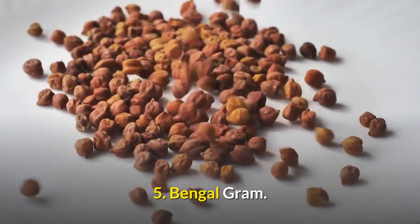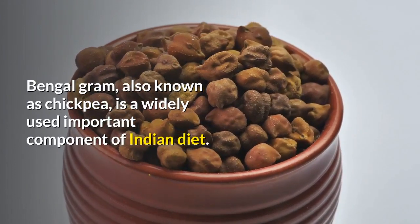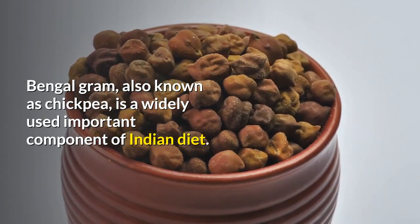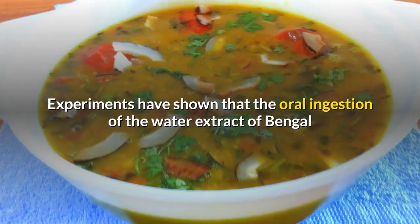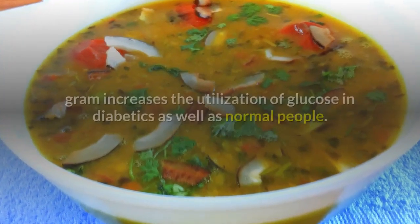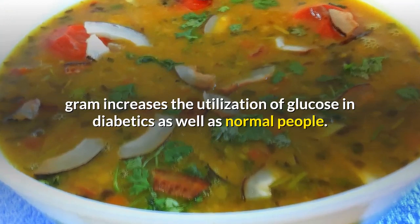5. Bengal gram. Bengal gram, also known as chickpea, is a widely used, important component of the Indian diet. It is a valuable anti-diabetic food. Experiments have shown that the oral ingestion of the water extract of Bengal gram increases the utilization of glucose in diabetics as well as normal people.